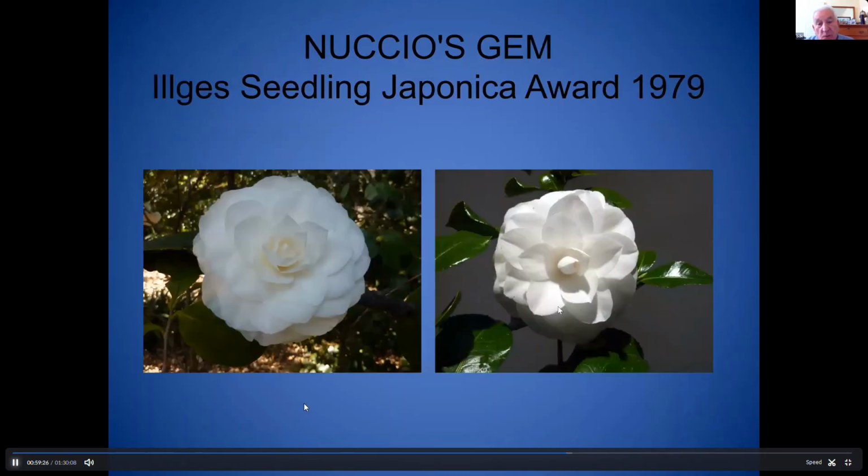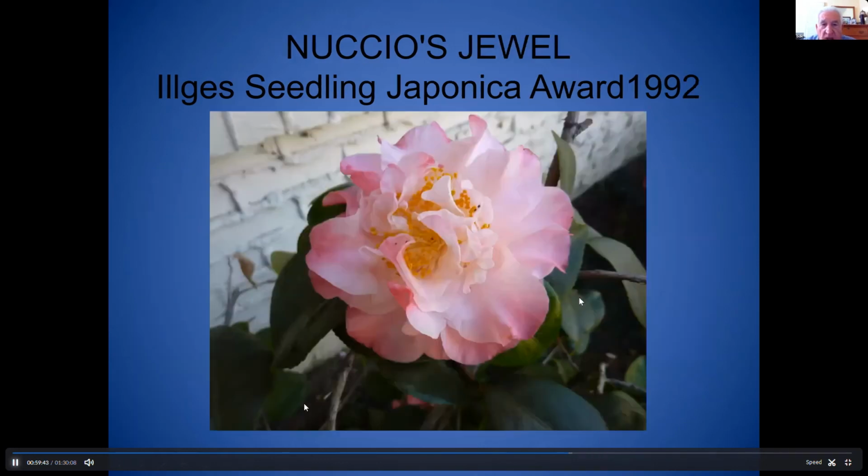Nuccio's Gem is pretty wide. As I said, it's one of the white formal double camellias you see in California and all over the East Coast. And it won the Ilg Seedling Japonic Award in 1979. Also their jewel, Nuccio's Jewel, won the Ilg Seedling Japonic Award.